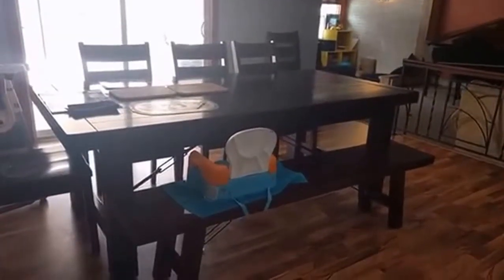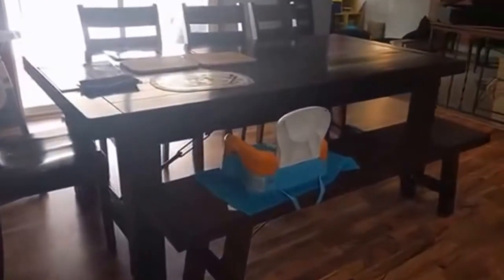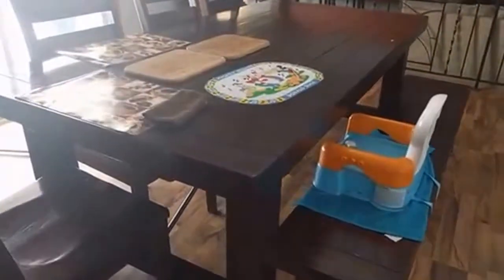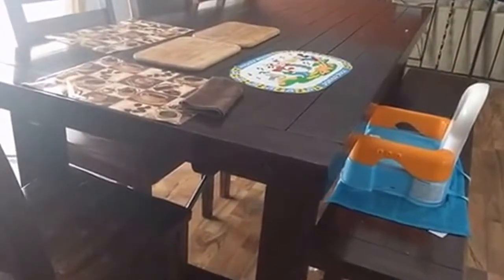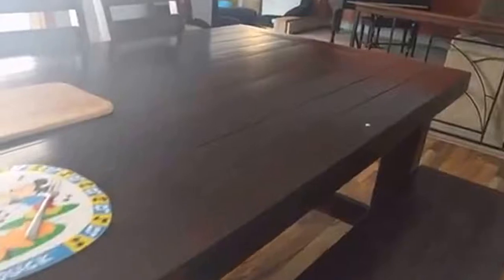My 3rd investment purchase is my dining set. Now the sun is shining really brightly in our patio windows, so I'm going to try to take you on a little bit of a tour here where you can maybe see. It's a very dark wood. It's a very thick and heavy situation. It's dirty because we just ate.